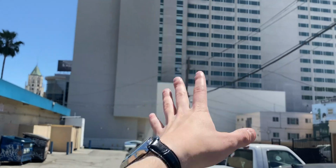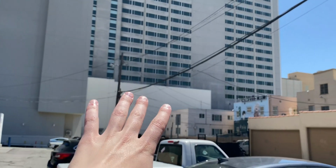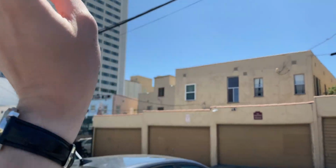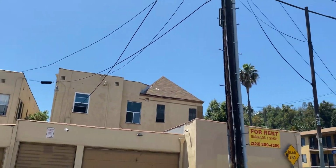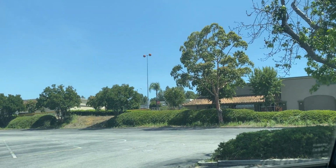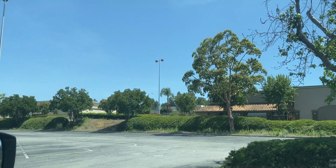Hollywood and Highland, the shopping mall, is right behind here, which is the Lowe's Hotel. The Dolby Theater, where they have the Oscars, is that building right there, and right behind that is the Chinese Theater. So this is kind of central Hollywood. Okay, so can you tell where we are? Well, I'll let you know.